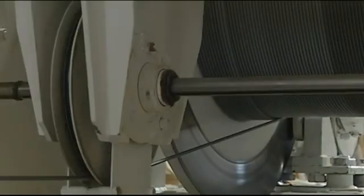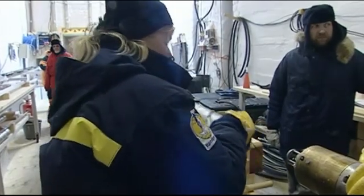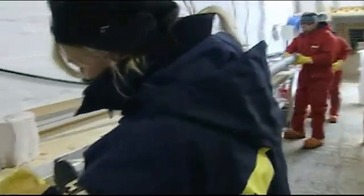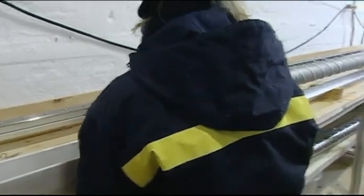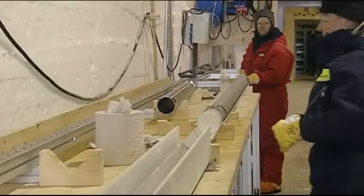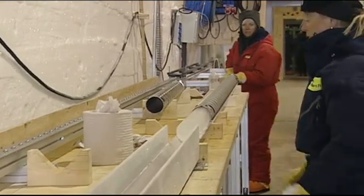It takes almost an hour for it to reach the bottom of the hole, and the same amount of time to haul it back to the surface. The team is waiting impatiently. This time, the drill was a success. The ice core has a length of more than 1 meter and 40 centimeters.